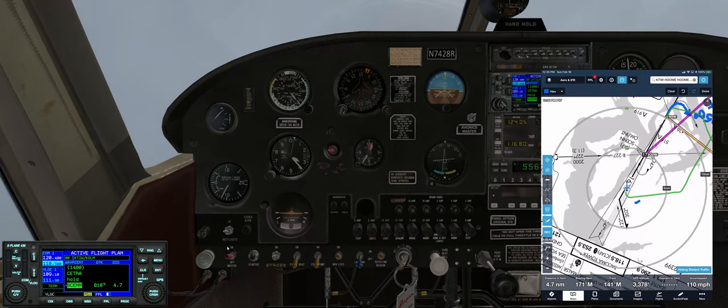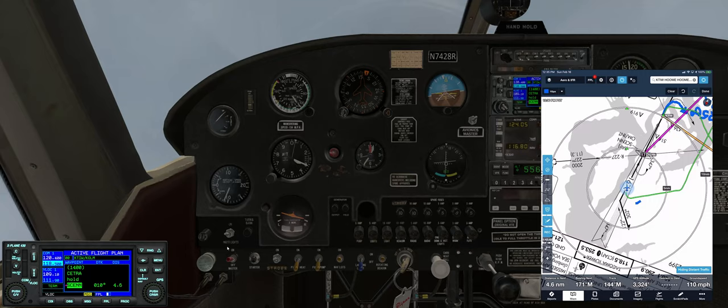Right turn, maintain 10,000, 5X November.